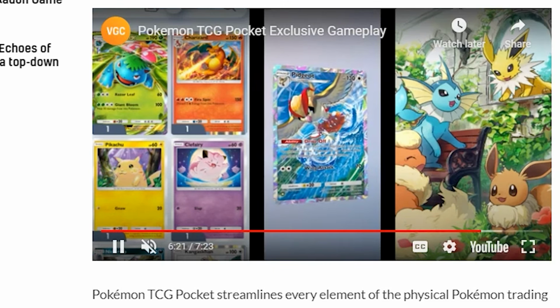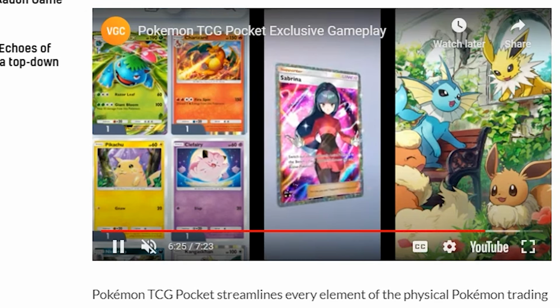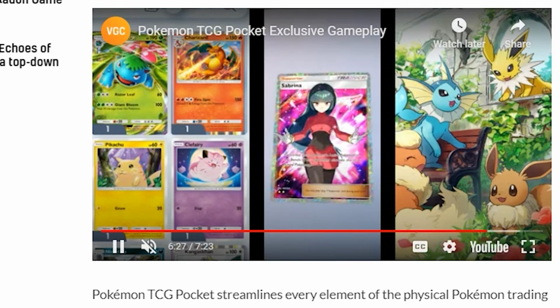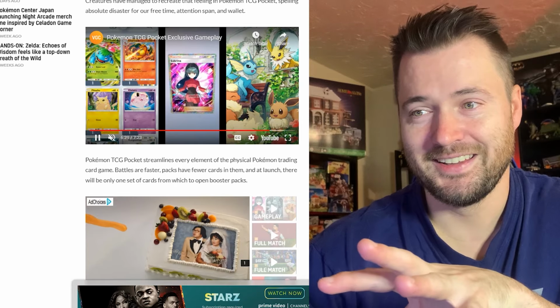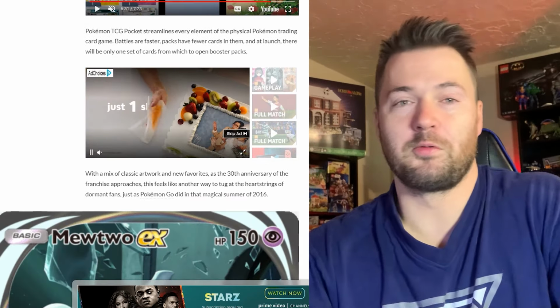Just look at that. That's the foiling. I really wish they did these in real life. Like, the foiling of these cards look incredible. Look at that. Jeez, that is insane. Okay, I'm going a little too overboard here.